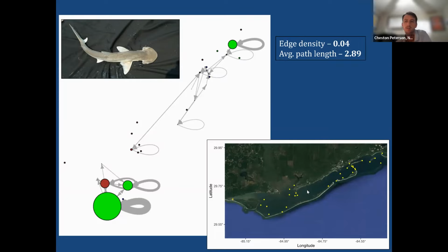The larger the circle means the more common that node was used. And I did color code the nodes. So the green nodes represent seagrass habitat, which the bonnetheads tend to really like. The brown nodes represent mud. And all of our inlets are represented by a blue color that you can't really see.